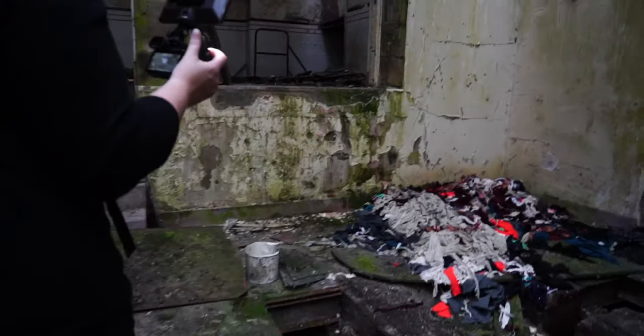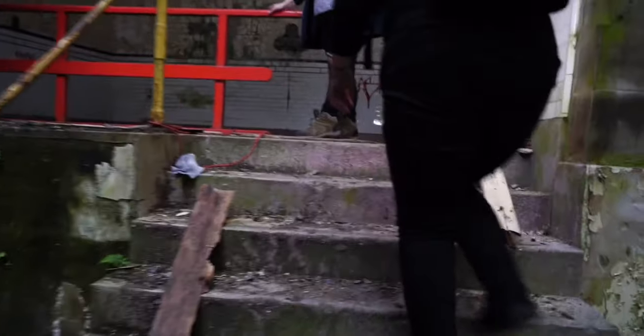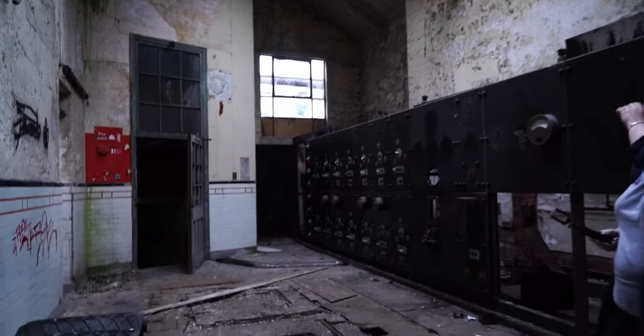Turntable, I guess. This is what I wanted to see. Be careful. Oh, that's the power generation. I knew you'd like this bit. Power generation, look at those.